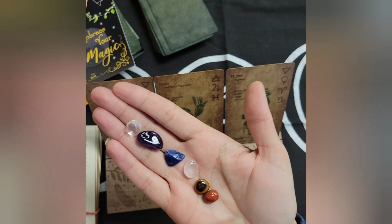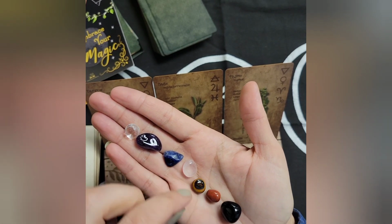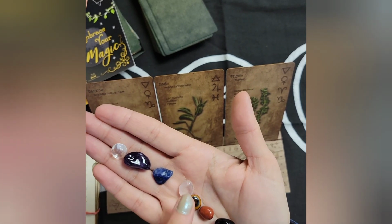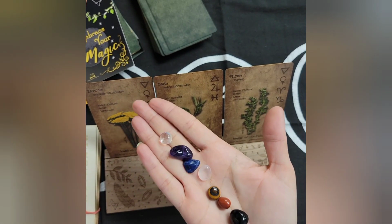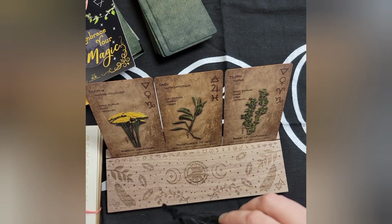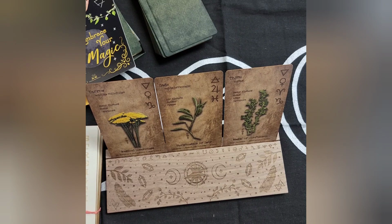We got obsidian. This is red jasper, tiger's eye. This is rose quartz, as much as it doesn't look rosy on my skin. Sodalite, amethyst, and clear quartz. So there's that, and a beautiful little pouch to place them in, so you don't lose them. So yeah, that was it for the Kickstarter extras and the card deck that I received.